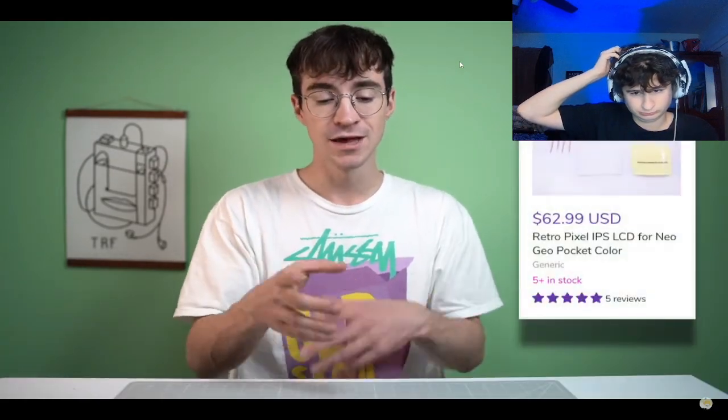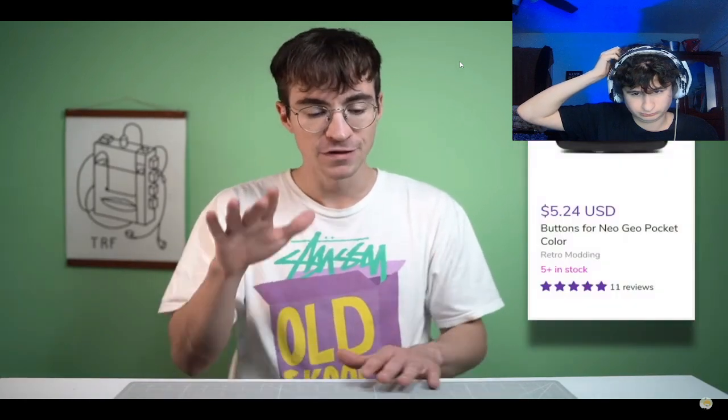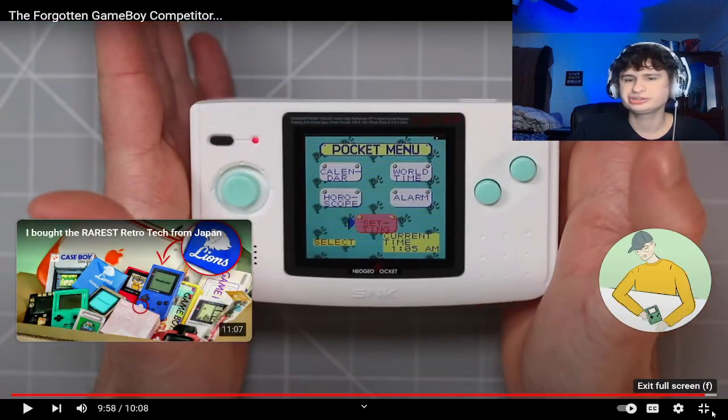The shell is nearly $40 alone. Obviously, the Neo Geo Pocket Color is not that desirable of a console, so they don't make those things in large quantities. The screen is about $60. The buttons are pretty okay at $5. The battery mod is about $50. So this thing comes in at over $200 if you want the whole package, which is, I mean, really too much.